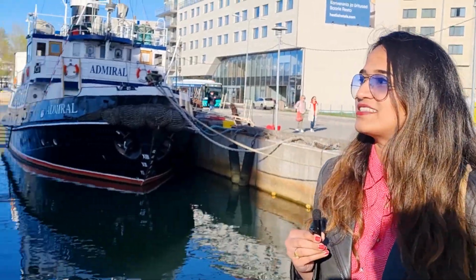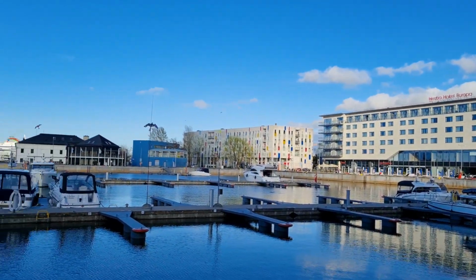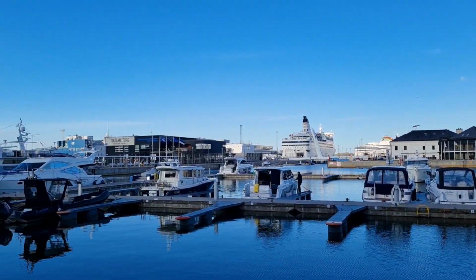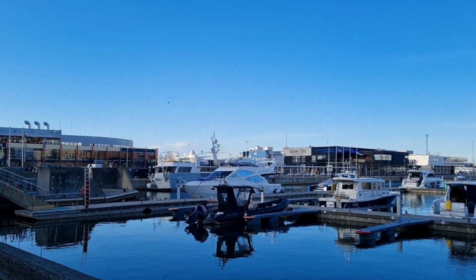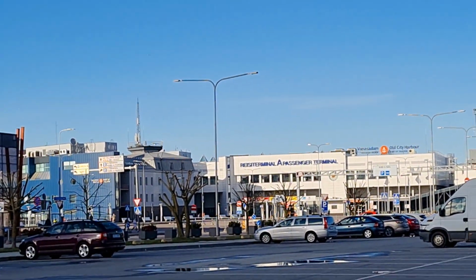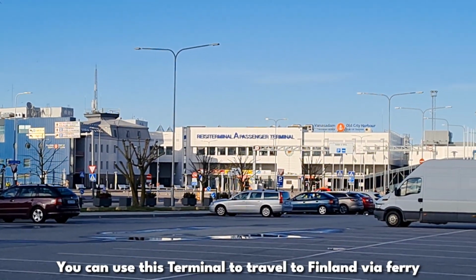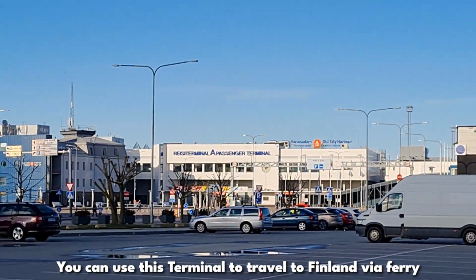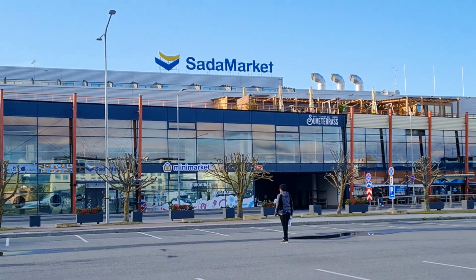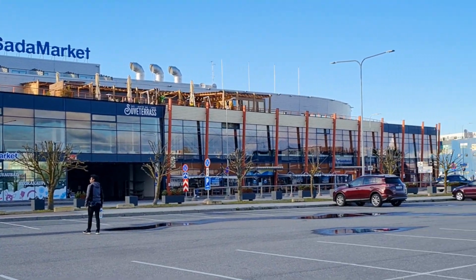Now we are going that side. That's the coastline between Sweden and Finland, and that side is Sadama Market. So let's explore that. Because this is a big port, there are lots of harbor markets. Also, there's a terminal, you can see Terminal A passenger. That is the point where you can board cruises. Also, this Sadama Market is here because of the vicinity to the port. This place is very close to the old town.